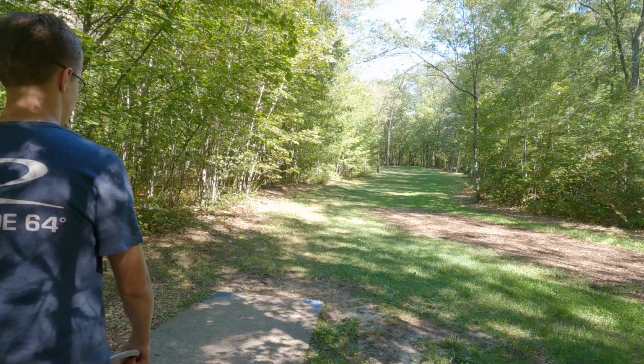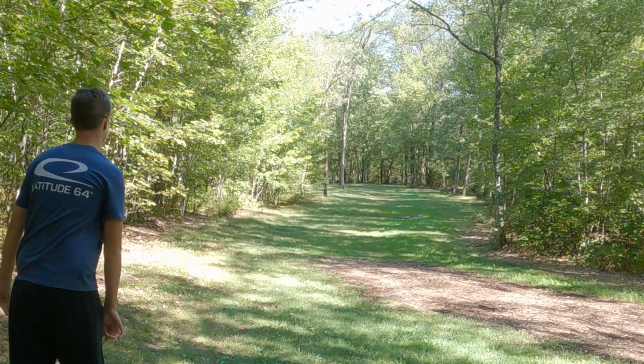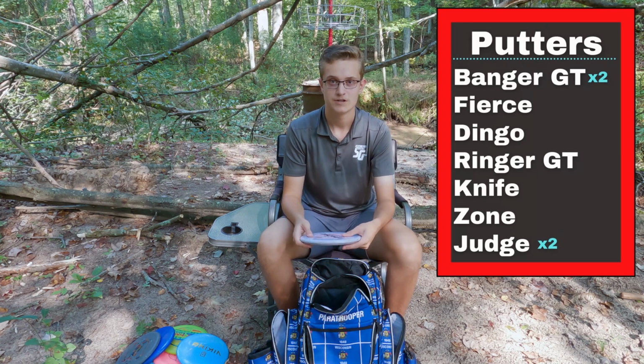It has a dependable flight. Doesn't beat in very fast, and it does what a Zone does. It's overstable. I like this for when I would normally throw the Ringer GT or even perhaps the Knife and I just want a bit more distance. The Zone is what I'm reaching for.